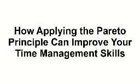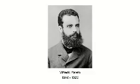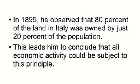How applying the Pareto principle can improve your time management skills. In this tutorial, I'm going to show you how applying the Pareto principle to your work can help you boost your time management skills. The Pareto principle, better known as the 80-20 rule, was developed by Vilfredo Pareto, an Italian economist. In 1895, he observed that 80% of the land in Italy was owned by just 20% of the population. This led him to conclude that all economic activity could be subject to this principle.